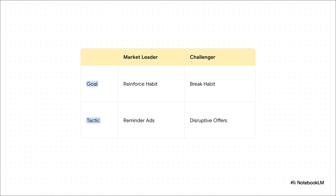So look, if you're the leader, the go-to brand, your job is simple. Reinforce that habit. Be everywhere. Make it ridiculously easy to reorder. Use reminder ads. Don't give them a single reason to even think about switching. But what if you're the challenger? Well, then you have one job and one job only. Break that habit. You've got to jolt them out of that autopilot with a crazy offer, a killer new feature, something that forces them to stop and reconsider their routine.